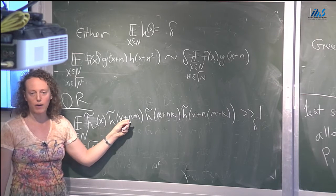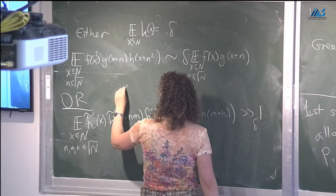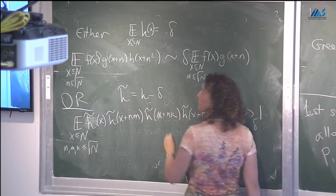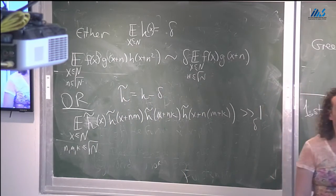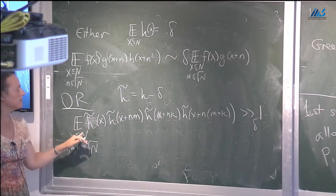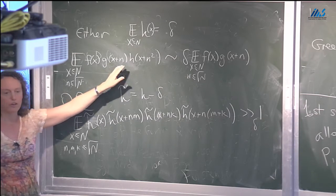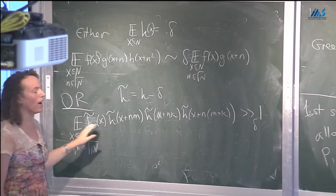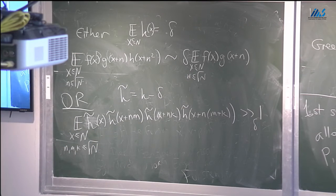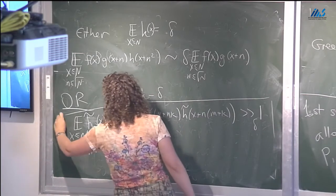And the function h tilde is just a normalized function. So h tilde is just h minus its expected value. I normalize the function h. This is a function of sum zero. And either I can evaluate a simpler average, like this one over here, or I have this kind of condition, this kind of average of the function h that is bounded away from zero.